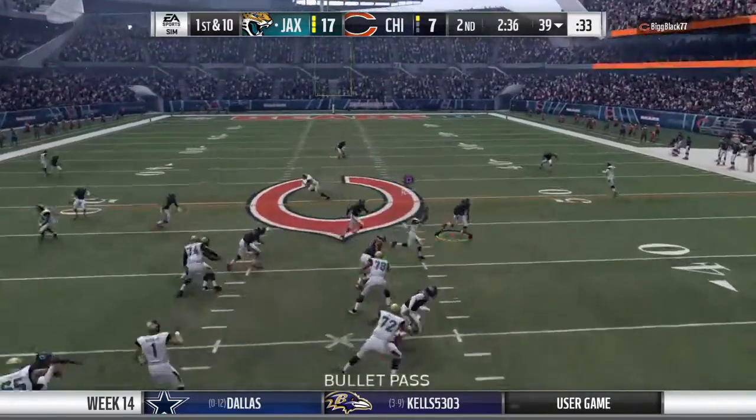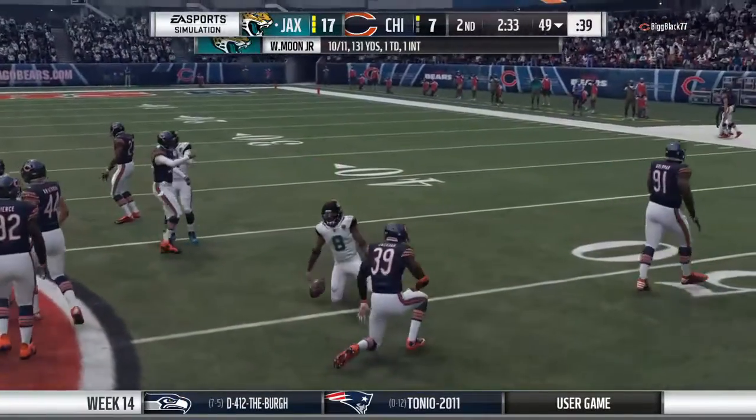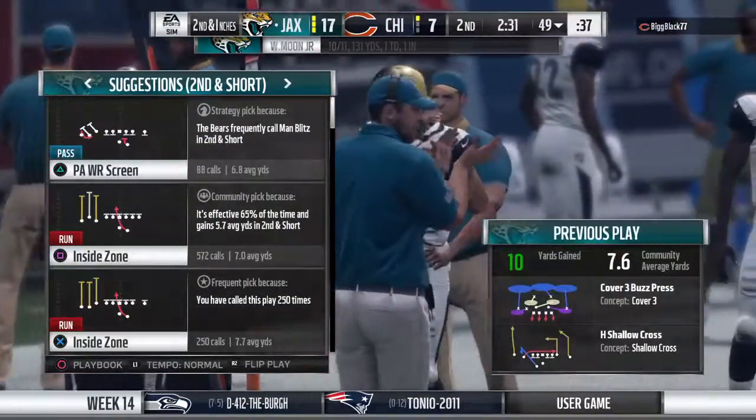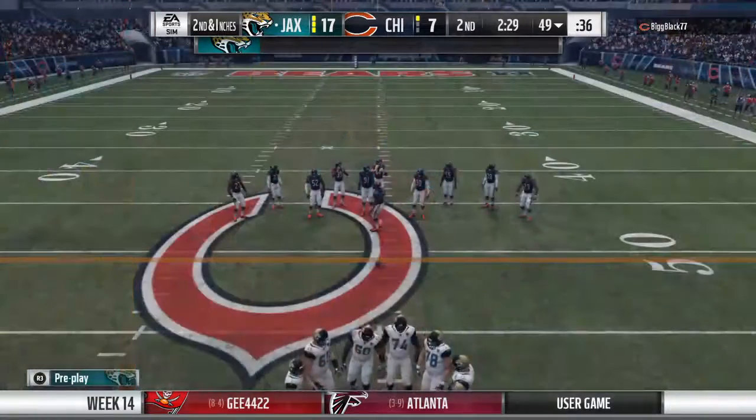They'll come out throwing here to start the drive. Quick hitter here. It's complete. And he'll be brought down just shy of midfield at the 49-yard line. 10 yards on the pickup there, and it'll be second down.